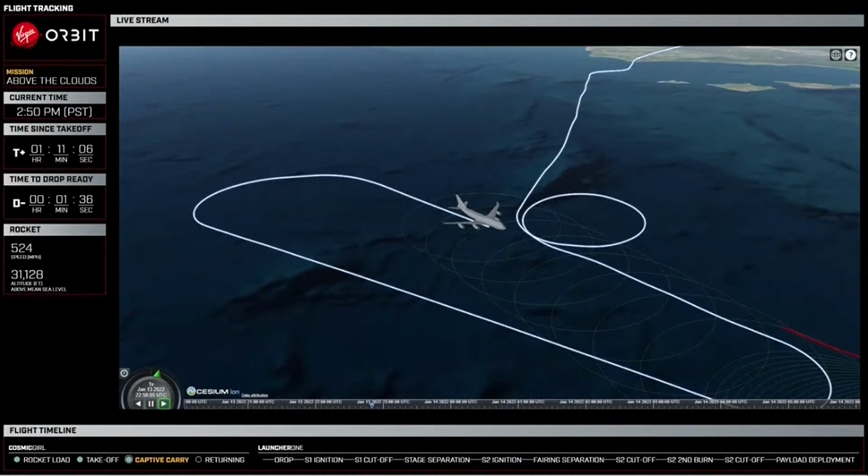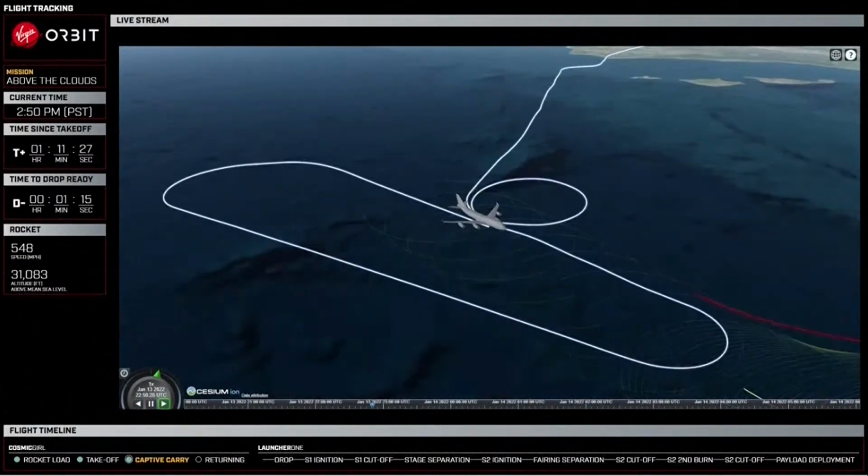Over base, LE1 and 4 chill is initiated. Copy, chill initiated. Chill nominal. Rocket systems nominal. Over base, LE2 aircraft and avionics confirmed go. Base copies, aircraft and avionics confirmed go.